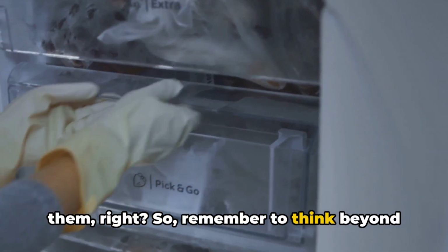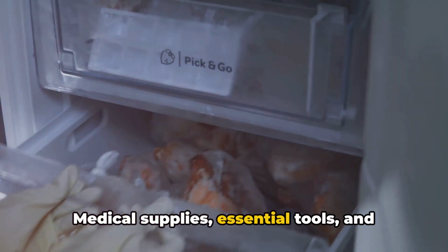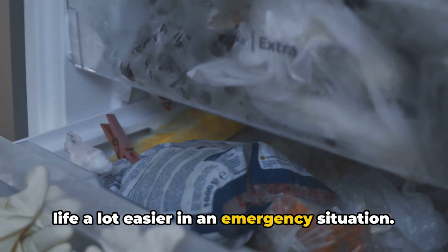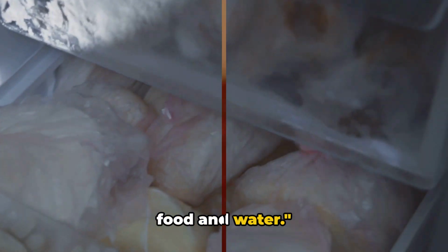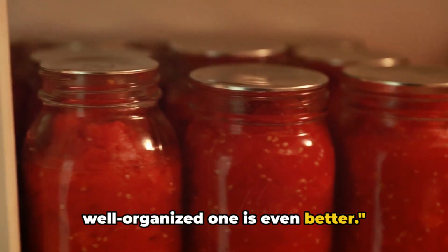So, remember to think beyond food and water when stocking your prepper pantry. Medical supplies, essential tools, and practical household items can make your life a lot easier in an emergency situation. Remember, in an emergency situation, these items can be just as important as food and water. A well-stocked pantry is great, but a well-organized one is even better.